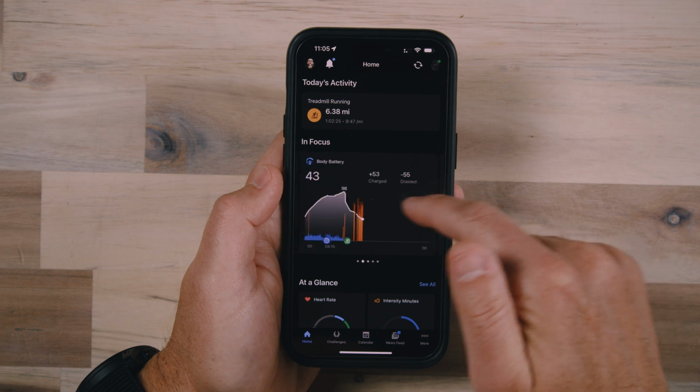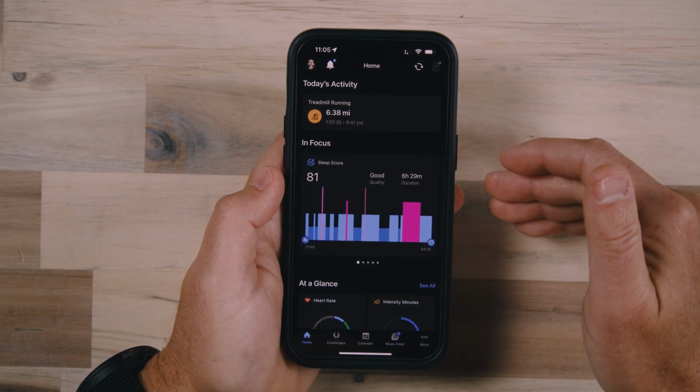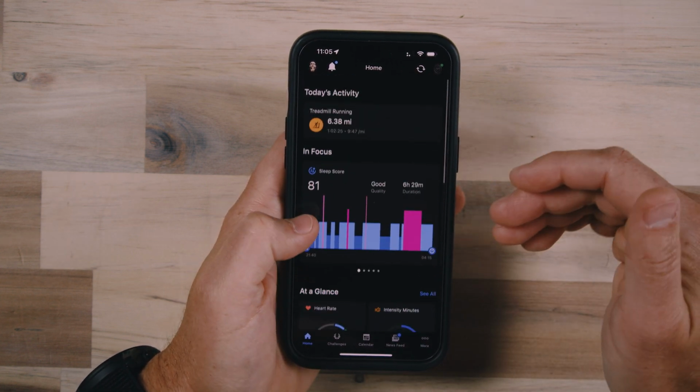And I'm not super focused on closing a ring that provides a little bit of stress, because like I had to close a ring to feel like my workout was valid. If I didn't close the ring, it was like, oh, I didn't have time to work out, or I only had time for a small workout. And I just didn't like that.